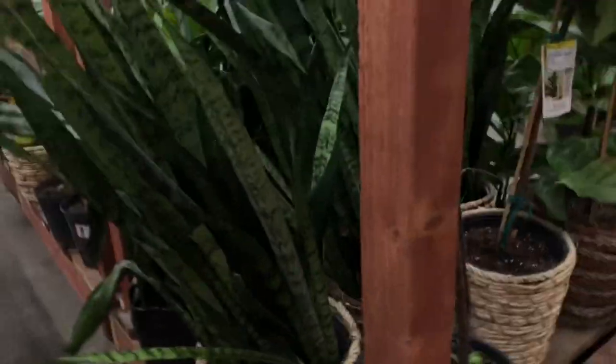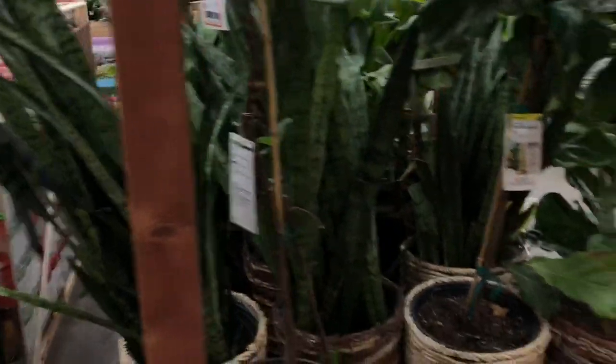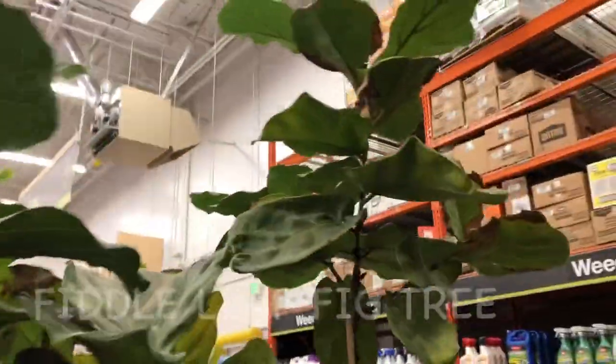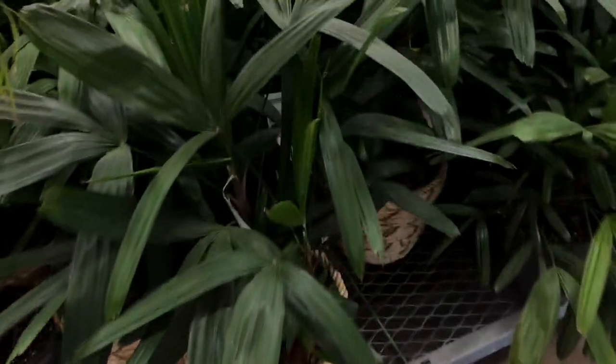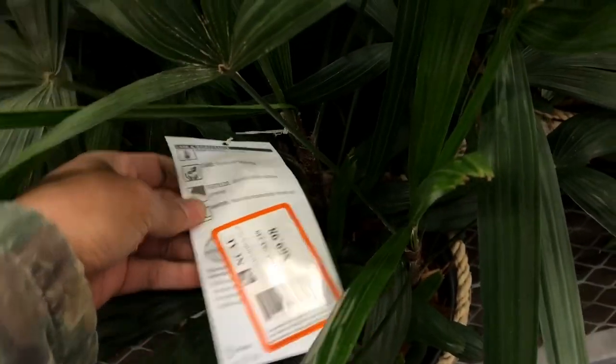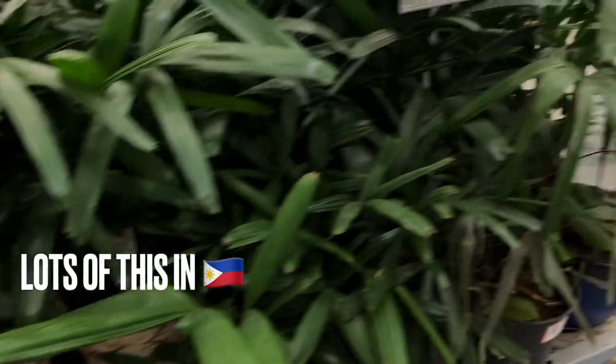That is about 7 feet tall. Zeylanica. Wow. This is also like 8 feet tall. It feels like a jungle. We have a lot of these at home in the Philippines, so not here.